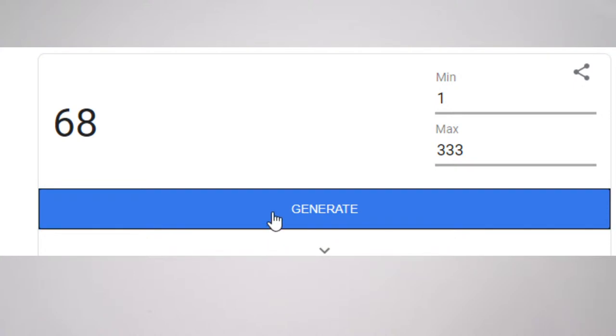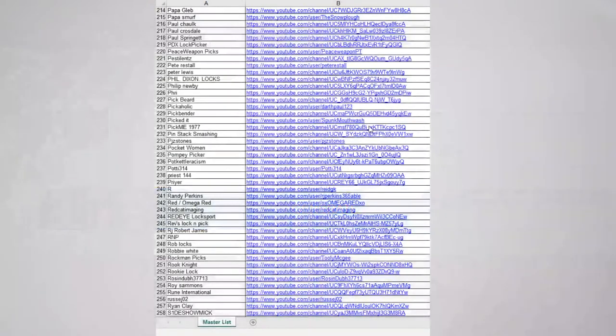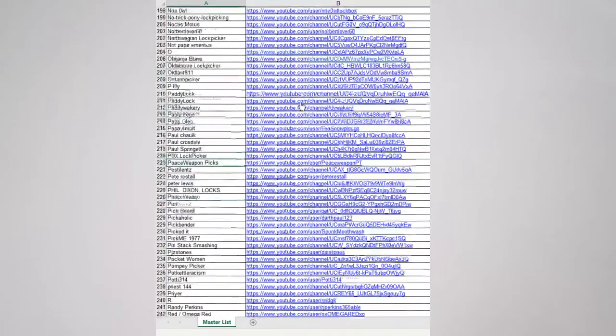So let's hit generate, and we got the number 143. So let's go back and see what channel 143 is going to be, and this will be pretty interesting to see. So I'm going to bring up the Excel sheet right now. We're going to now search for channel 143. So we're going to need to scroll up.